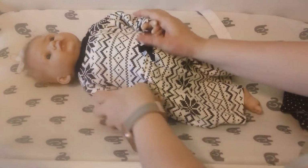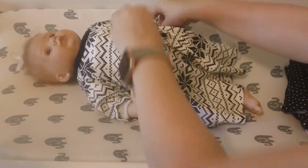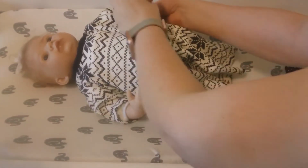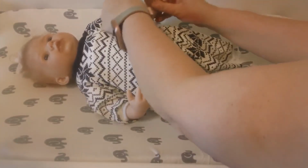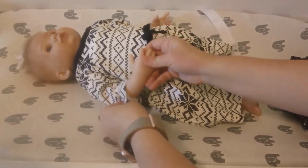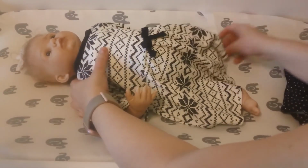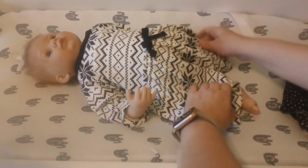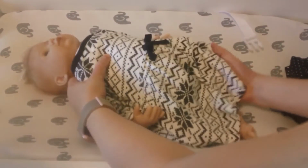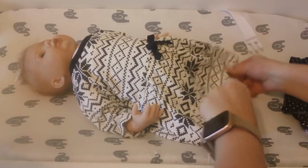So there's Leora. There's little Leora. We'll just pull that up just a little bit more, because I kind of want it to come down over her hands. And we could always roll it up or whatever, but that's okay. We'll just deal with it like it is here. So anyway, there she is. And we'll just leave her feet bare. All right, guys. So there she is.